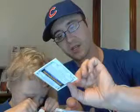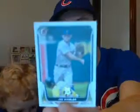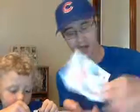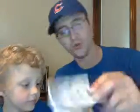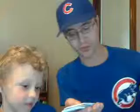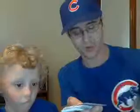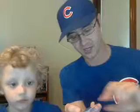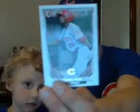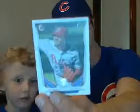Ian Kinsler, now a member of the Detroit Tigers. Brandon Phillips, Cincinnati Reds. Joe Nathan, Detroit Tigers. Mr. Yu Darvish for the Texas Rangers. Josh Hader, Houston Astros. Austin Wright, Philadelphia Phillies. Gabriel Rosa for the Cincinnati Reds. Miguel Alfredo Gonzalez for the Philadelphia Phillies.